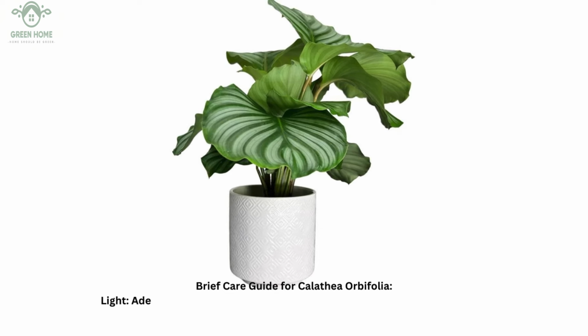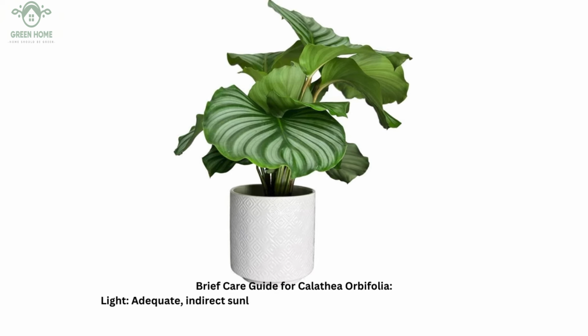Brief care guide for Calathea orbifolia. Light: adequate indirect sunlight. Watering: keep the soil consistently moist. Soil: rich and well-draining.